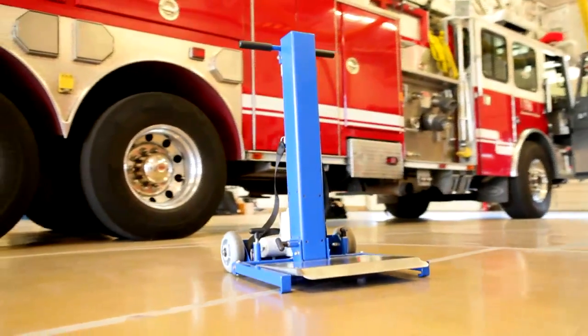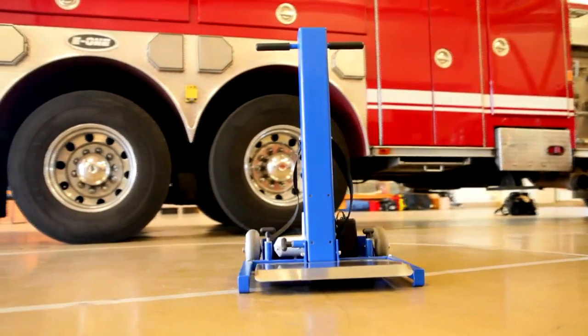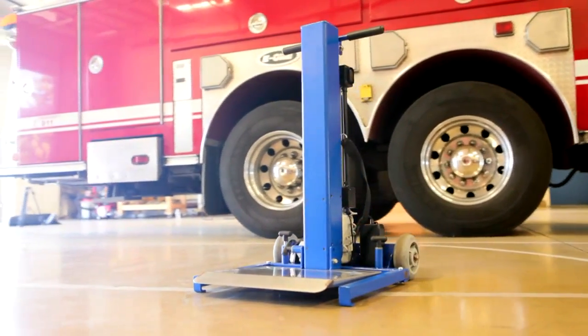This industrial model folds up for convenient storage on emergency vehicles and provides equipment transport and field chair functionality while virtually eliminating injury to staff or to the fallen.